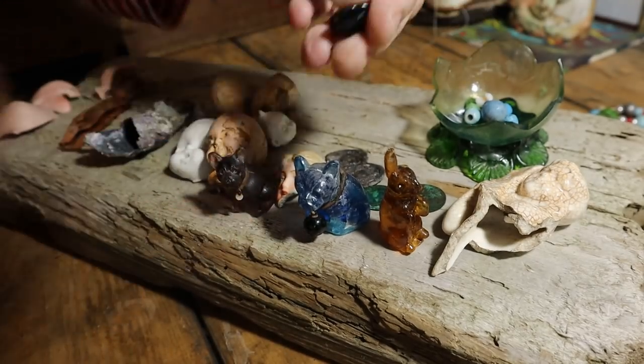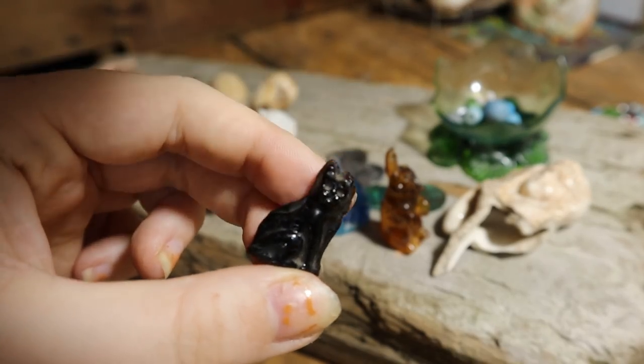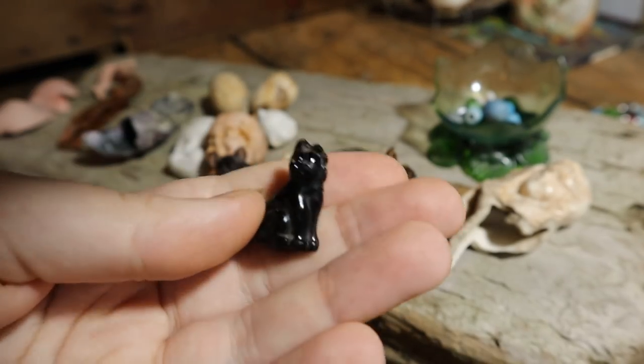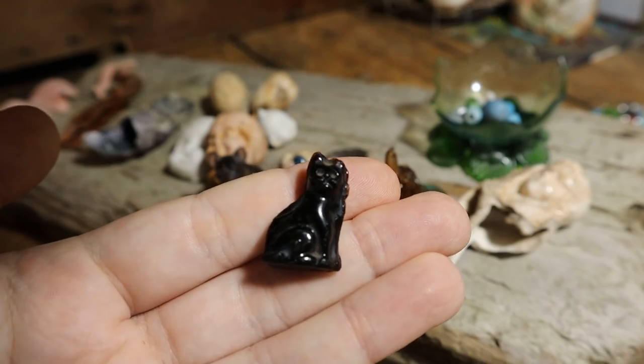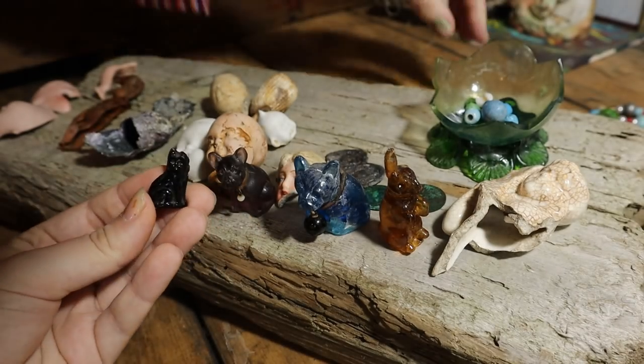And I had one that I got at the market as well, which is like the black cat, lucky cat. I think I've got another one somewhere. So yeah, this is the common size, I think. So yeah, it turns out we actually have four in our collection.